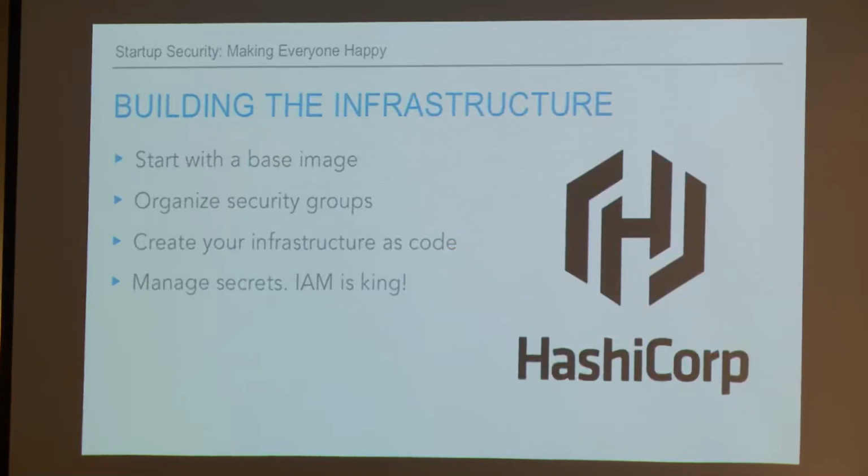So let's talk about building out the infrastructure a little bit. In anything you do, you kind of want to start least privilege, right? So when you're building out an image, you want to start out with the smallest footprint that you can. Strip down whatever you start with to the bare minimum. In our case, we take off pretty much everything, and the only real application service we have running on our instances, aside from security tooling, is Docker. We don't have any interpreters or anything like that. We take it all out.